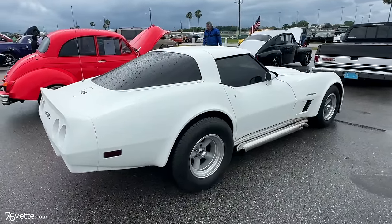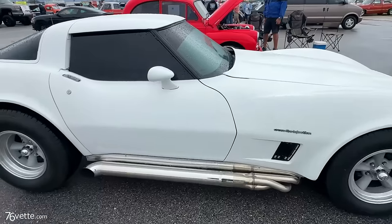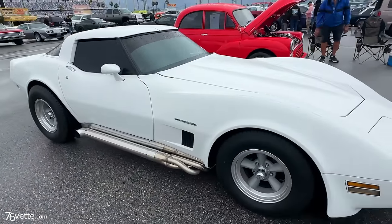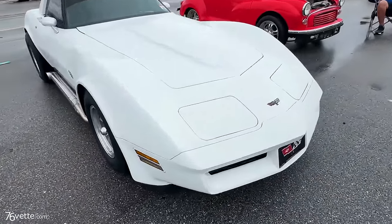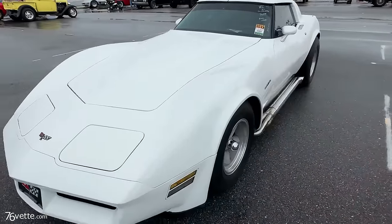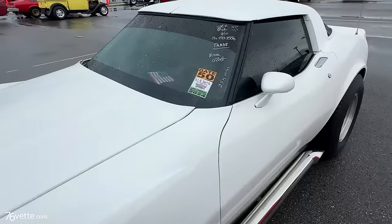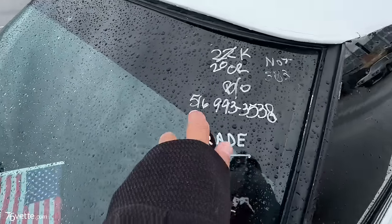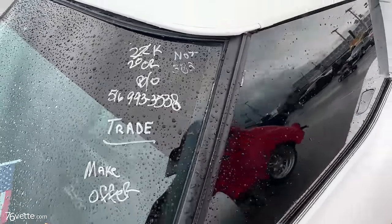And here we have a 1982 for sale or trade, 20,000. It's got side pipes. Seems to be all there. It's got aftermarket wheels. Looks pretty good. 25,000 miles, 516-993-3538.